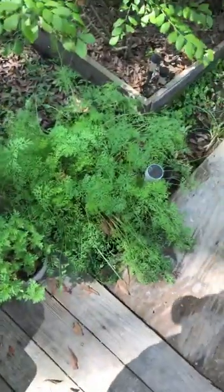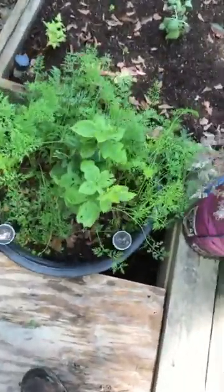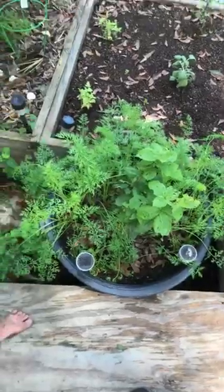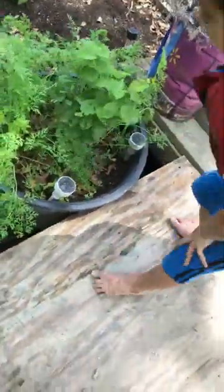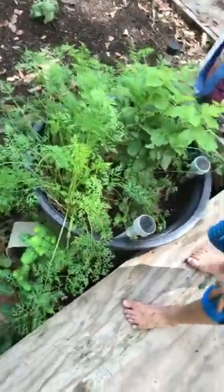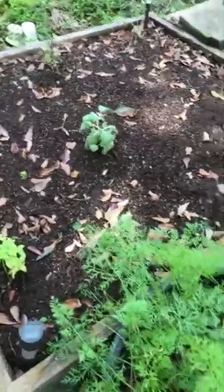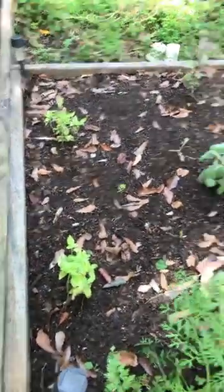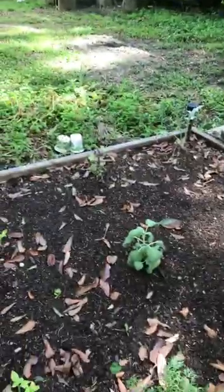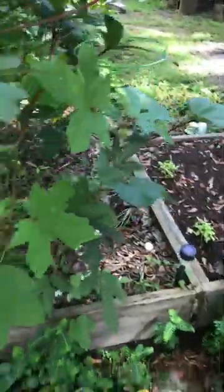I got buckets of carrots here, carrots here. I got a blackberry, thornless blackberry in the middle. I started from a little baby. That's a blackberry, buddy. Where's the blackberries? They're not producing yet. I turned this one into a little herb garden. I put a few basil seeds that I planted in a pot. They're growing. Got some purple basil over there, and then some sage as well.